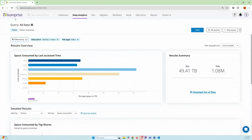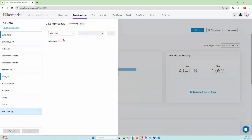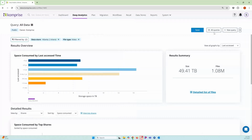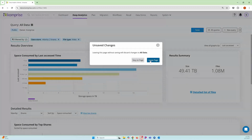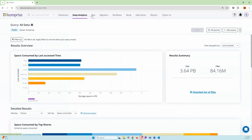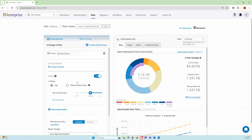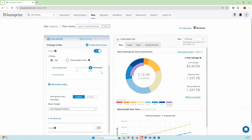You can start to move into some data classification by adding tag values to those files themselves, coming up with your own tag names and tag values. You can save these queries off for your environment and use these queries later for other actions. And so you see here, I've got some queries built up that, for example, can identify some zombie data or maybe some cold engineering data or things like that. And I can use those queries to do things like we mentioned earlier, being able to come along and tag files and tier files off.